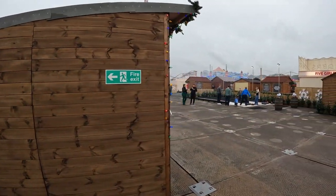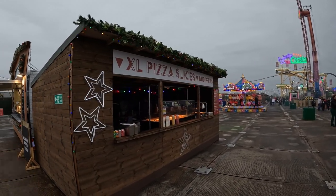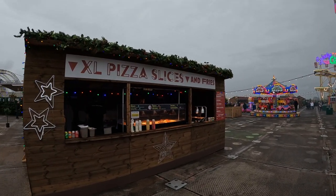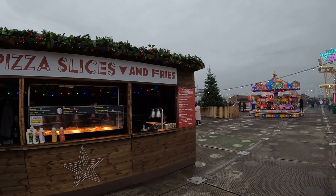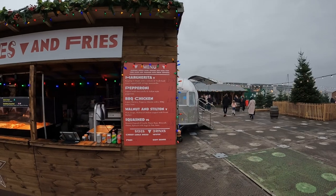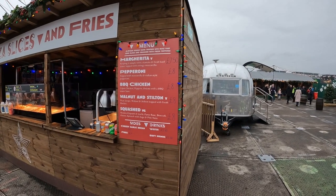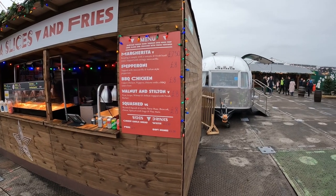And just to the right of the fish and chips, you can get yourself some pizza slices and fries. Sounds all really nice. Slice of margherita pizza there, £7.50. With pepperoni, chicken, walnut and Stilton. That's an interesting one, for £8. Cheesy garlic bread for £4.